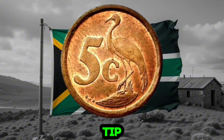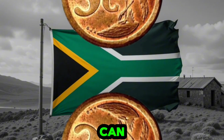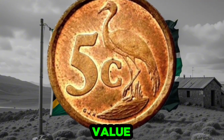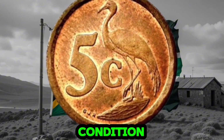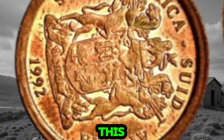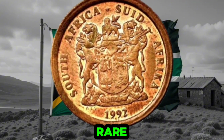Another tip: get your coins properly graded. A professional grading service can tell you whether your coin has the unique error and what its current value might be. The better the condition, the higher the potential value. Now, you might be thinking, is this just some crazy fluke, or is there really money to be made in rare coins?